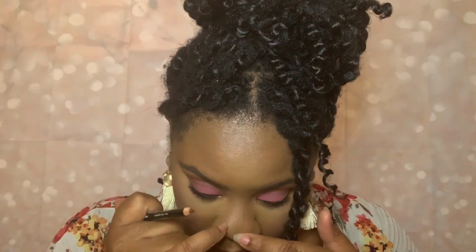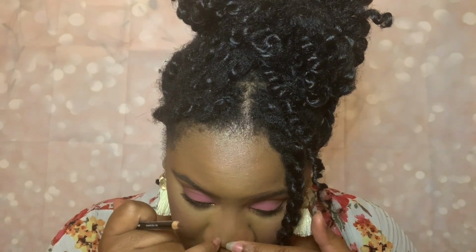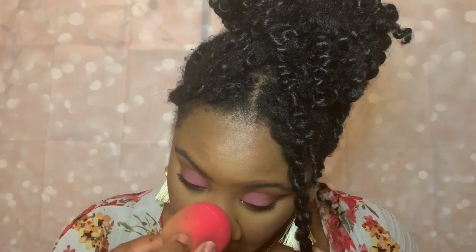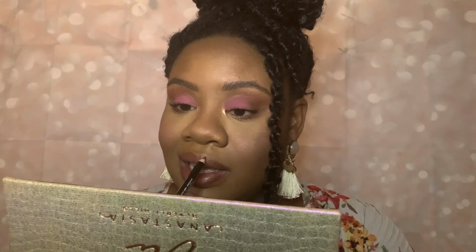I lowered the camera so that, let me get this off my nose. You better not smear either. I lowered the camera so that when I bend down to do my lips, y'all can see me, because I'm always out of range when I'm doing my lips, because I bend over because of my mirror.